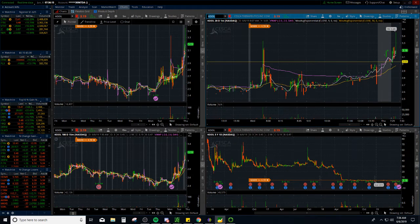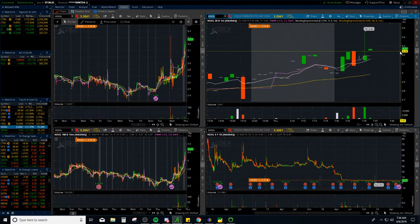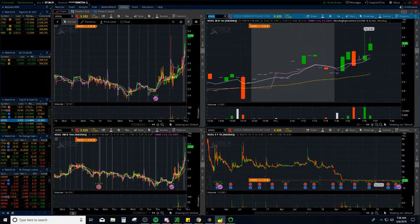Yeah, guys, be really careful with KOOL. It is a reverse split. Let me check the volume on that one as well. The volume is super low on KOOL. It's only at 50K in volume, so I would just avoid it unless a lot of volume comes in.